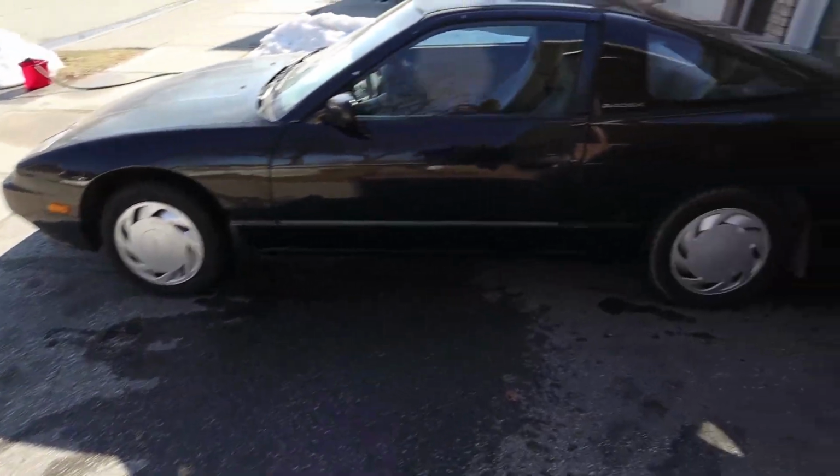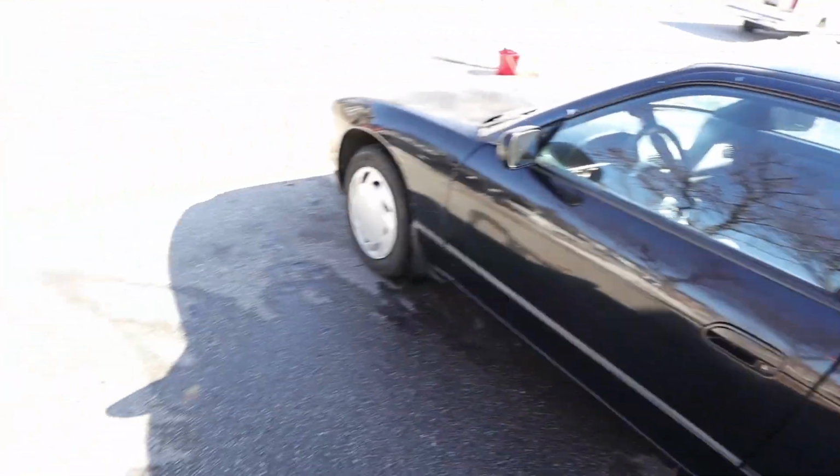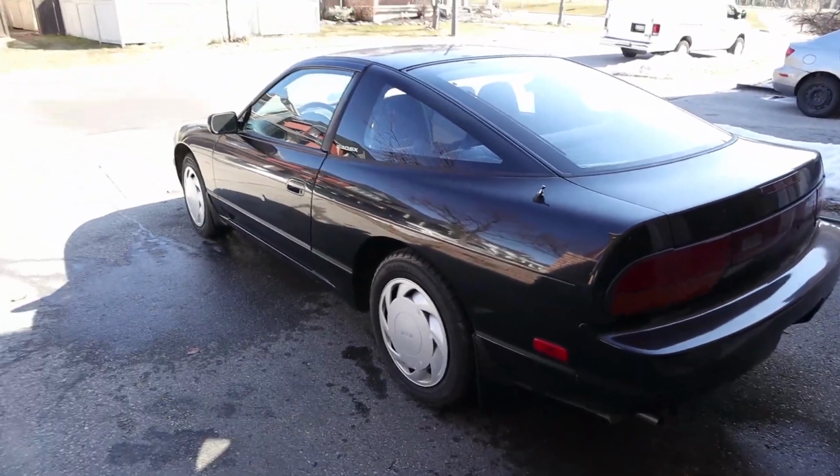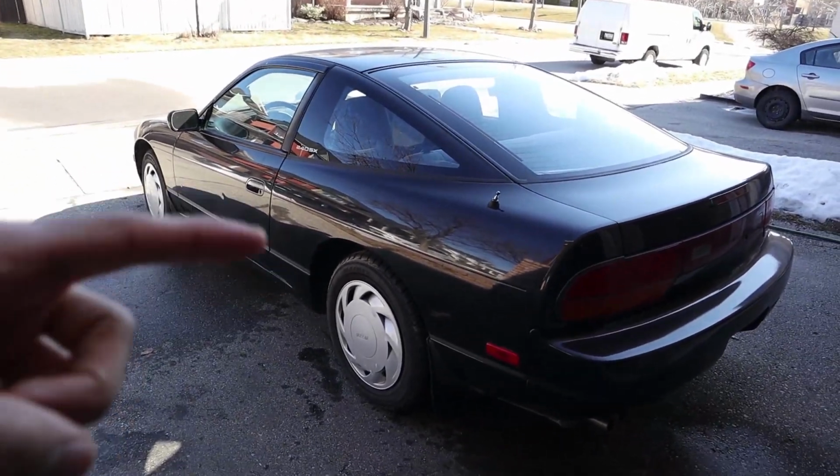The lighting kind of sucks out here, honestly. I don't know, it's like half shade and half sun on my driveway, so I can't get good lighting. But regardless, this here's the car. Let me wash it and charge my camera battery. Yeah, so I'm gonna start washing the car.